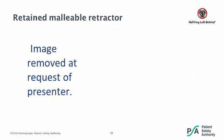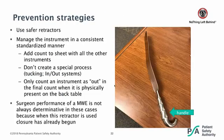But not really out. And this is a case of a young person who had a retractor in their body for upwards of 7 years. They were in a disabled person's institution and complained of a lot of pain, which was finally addressed. You can see this is a large malleable, and it was removed laparoscopically, which can be done because the metal does not usually cause a big reaction. Prevention strategies: you should look perhaps at safer retractors, processes that I've already discussed, how you're counting these particular types of instruments. And unfortunately for this particular case, the surgeon's performance of a wound exam may not be helpful because this retractor is used after they have begun to close.